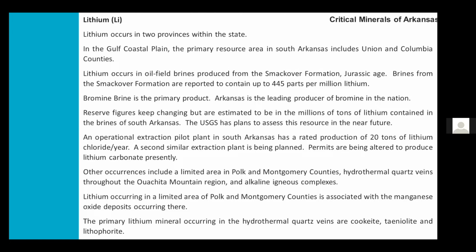An operational extraction pilot plant is now producing lithium chloride to the tune of 20 tons per year. A second similar extraction plant is being planned, and permits are being altered to include the product of lithium carbonate.